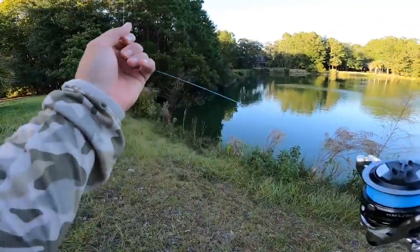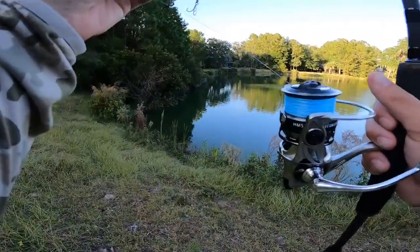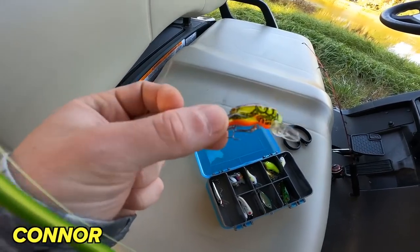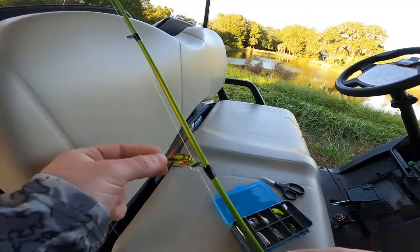If it's not happening, we'll put on something else, but I still want to give it a fair shot here. What do we got here? What is this thing? Yeah, that thing looks funky. It does look a little poisonous, so I don't know if the fish are gonna like that, but let's tie it on and give this thing a shot.